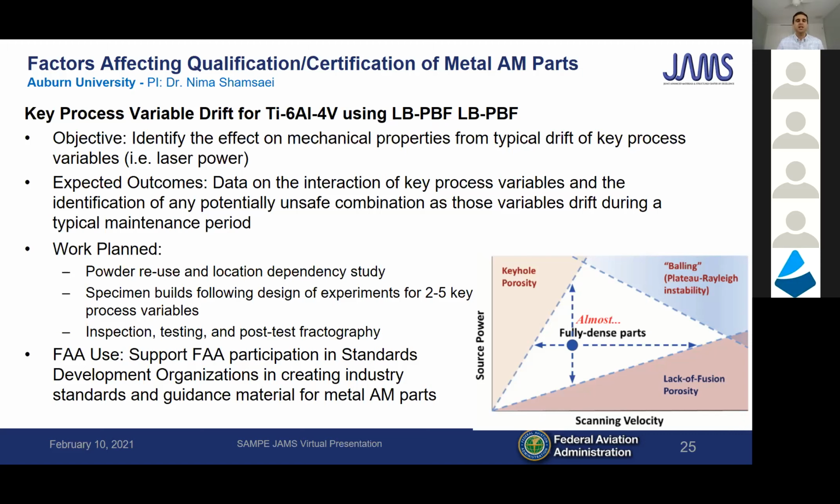And then once we have an understanding of what to expect as far as the capability of these parameters to drift from a set point, to design and execute a design of experiments that would explore if any mechanical properties are negatively affected by any combination of key process parameters drifting. We're in the planning phase. We're trying to outline the design of experiments, but really looking to see if, for example, laser power drifts up while scan speed drifts down, that could potentially, from a process window perspective, create excess porosity. So we're understanding the capability of something like that happening from a desired set point. Next slide, please.